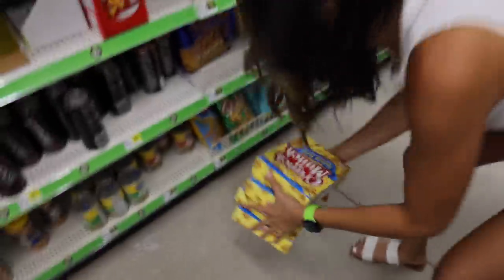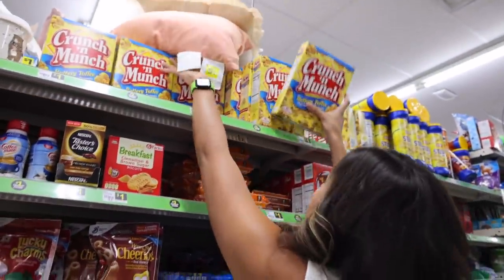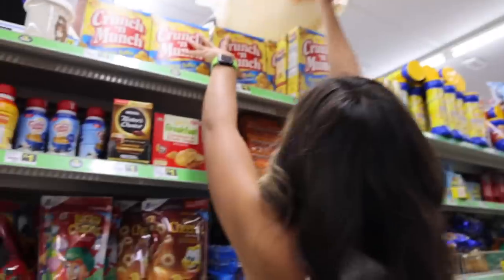Oh my god. That was kind of a bad idea to put the pillows all over there. The workers are looking at us.